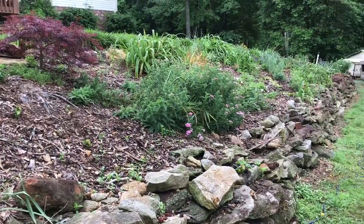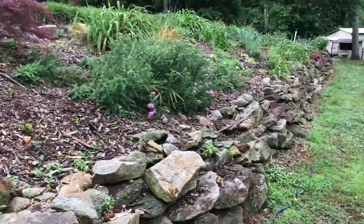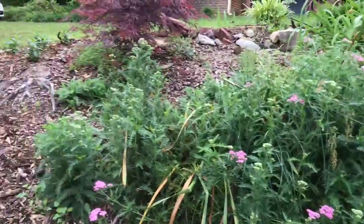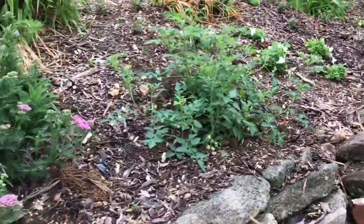Garden update, May 18th, 2018. Walk through the garden. It's coming along well. The yarrows are starting to bloom. The annuals have not quite come into their fullness yet.